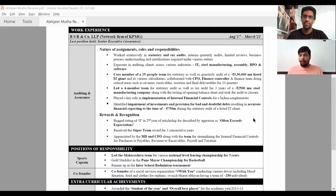There was no one who was going to assist you or mentor you. So you can say you are the sole person who audited, say, revenue and receivables, or the direct review was by the manager or partner. There was no assistant manager or senior, anyone apart from above you. So you should always see how you can highlight your leadership skills in it.